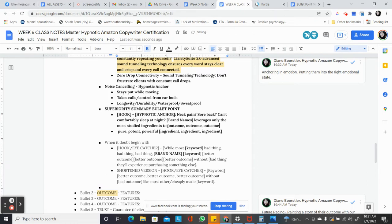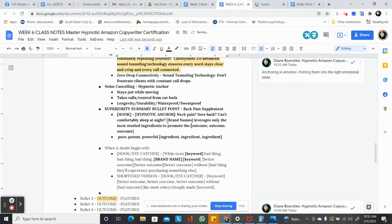Okay, so if you're dealing with something like a supplement, and you can't really make a claim about the ingredients, you can say they were studied. You can point to studies, okay? So this should be a different idea of a summary bullet point lead-in. It varies so much with these particular products, but I'm trying to do something generic, like a back pain supplement. So let's do it from a back pain supplement. So neck pain, sore back, can't comfortably sleep, and the most studied ingredients to promote... Okay, we can get rid of that for right now.